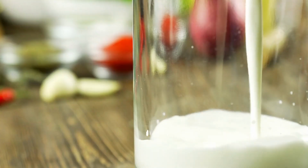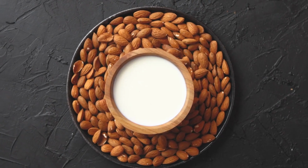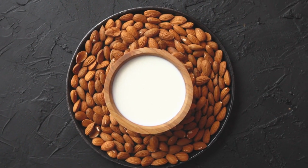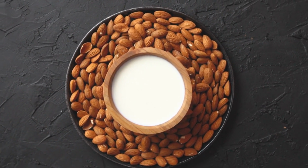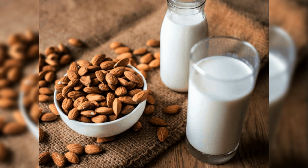Number 29. Use almond milk as a milk substitute. Almond milk is a versatile substitute for dairy milk, working well in both sweet and savory recipes. It's naturally lower in calories and fat, making it suitable for those seeking a lighter option. It has a subtle, nutty flavor that complements baking, smoothies, cereals, and coffee.